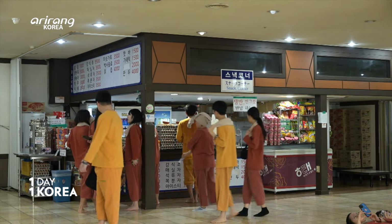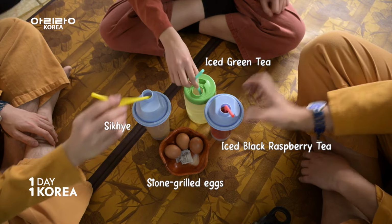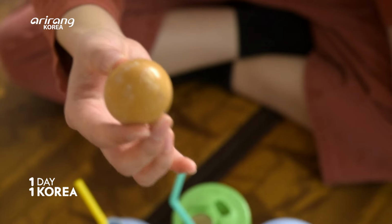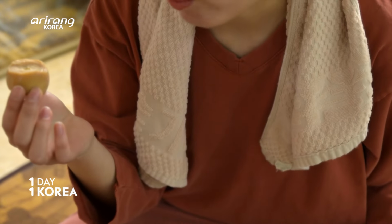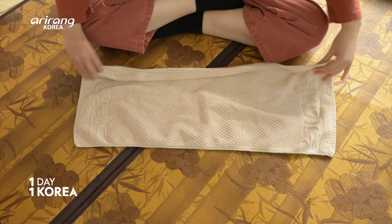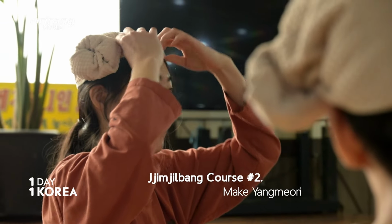First thing we must do after finding the perfect spot to relax? It's almost compulsory for all Jjimjilbang users to eat these snacks. Once we're happily full, we got some towels ready and rolled up the ends to make yangmori.